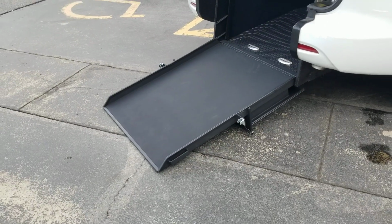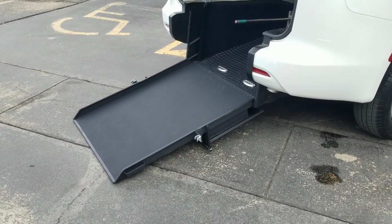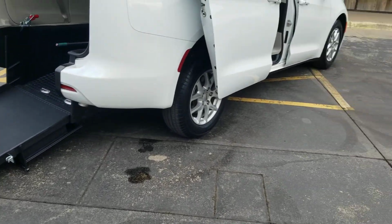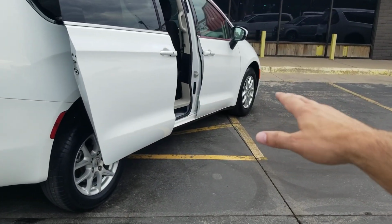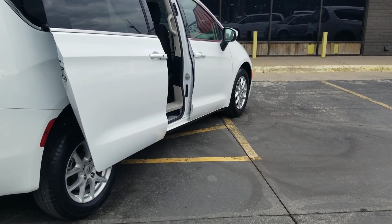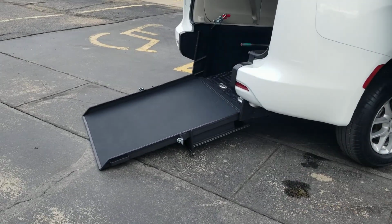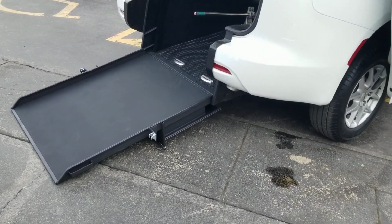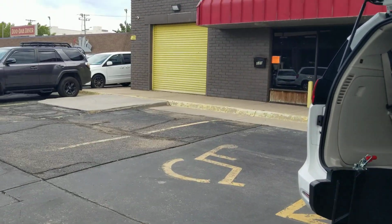34-inch wide ramp with these. That's 4 inches wider than a side entry. So if you're looking to haul a bigger chair or chairs, this rear entry might be the answer for you. Now, if someone parks next to you in a side entry wheelchair accessible van, you cannot get out in your wheelchair. Not the case with the rear entry. The rear entry has more ground clearance for getting over rougher terrain, and they're more affordable to convert, therefore more affordable for you to purchase.